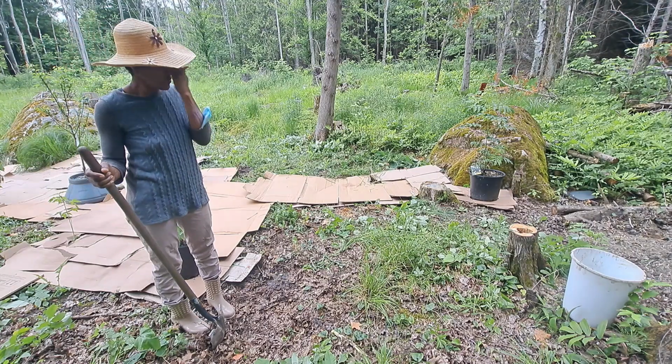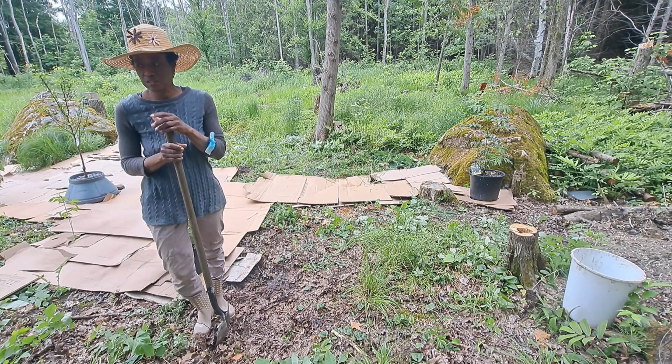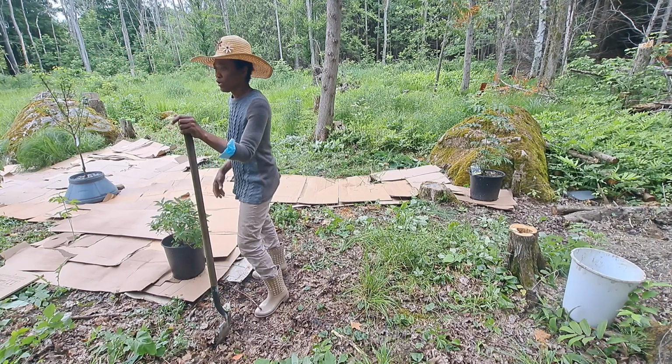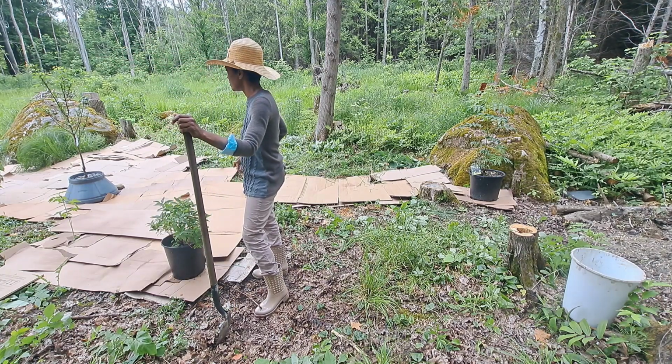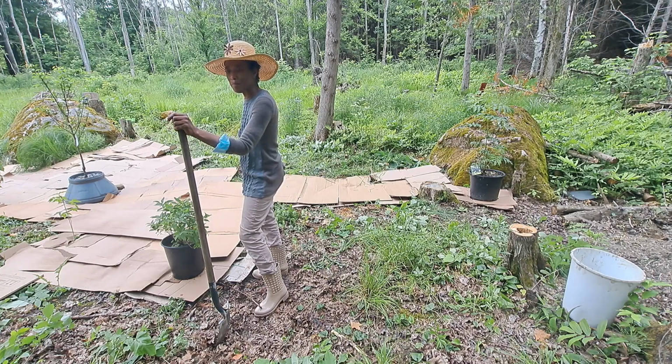Right now I'm just trying to connect all the areas where I have fruit trees and shrubs and vines, because I'm looking forward to getting some mulch.